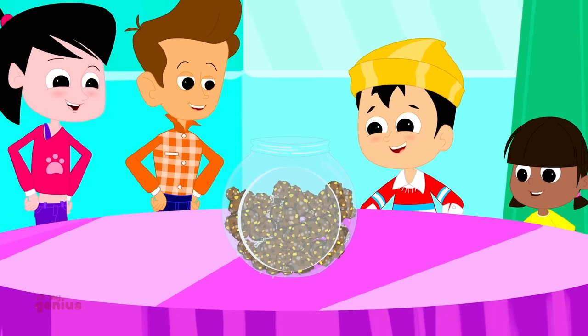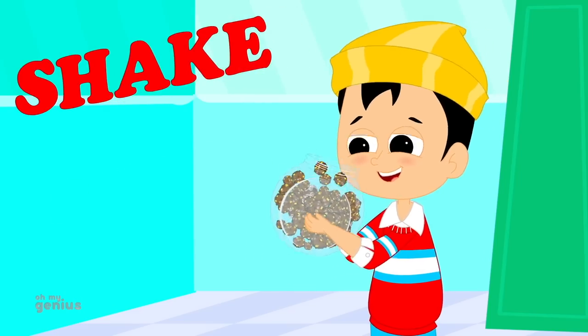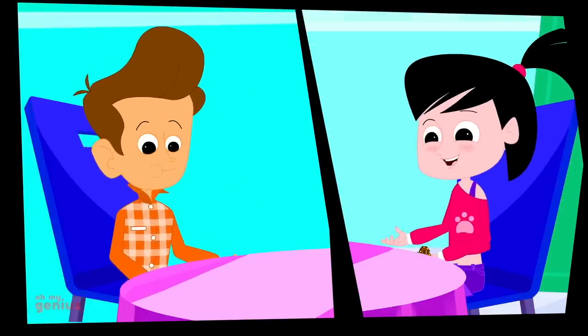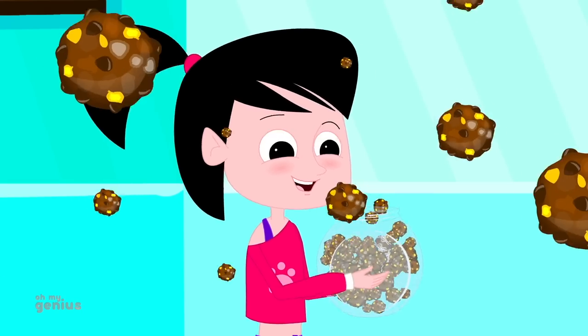Sweeties in the jar, sweeties in the jar, shake and rattle, sweeties in the jar. Sweeties in the jar, sweeties in the jar, shake and rattle, sweeties in the jar.